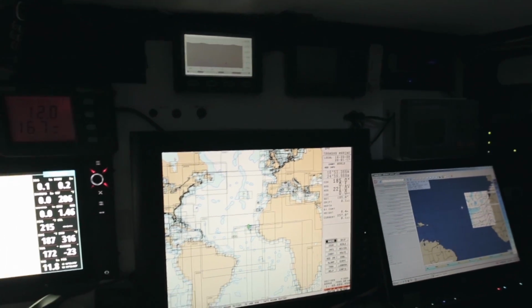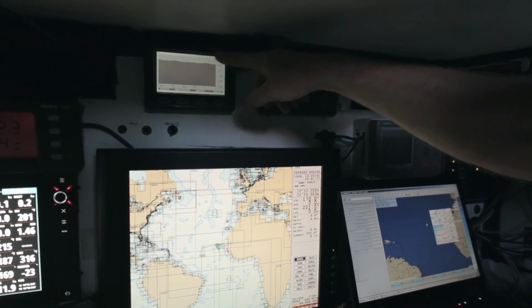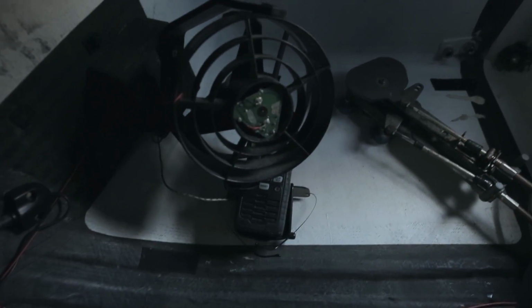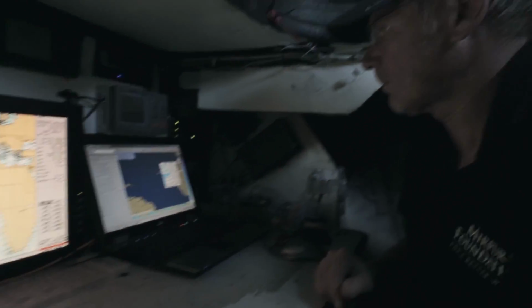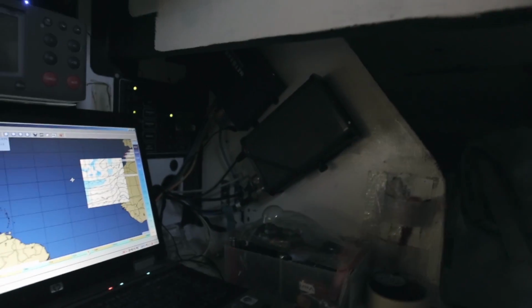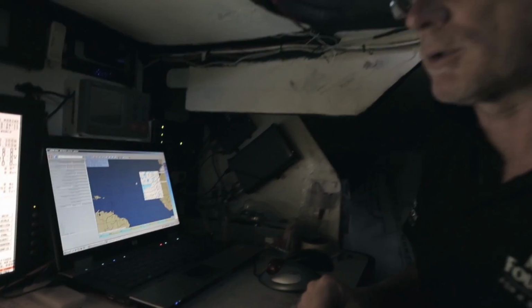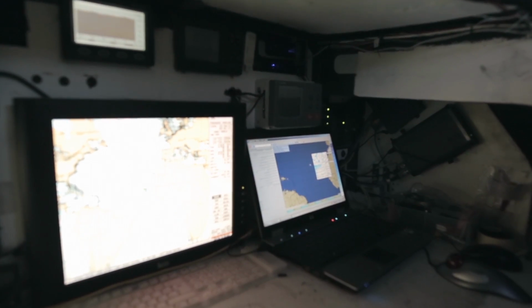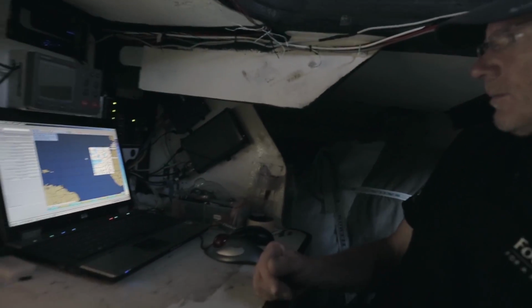Meteorological information, it's a barograph. It's showing a very typical daily curve of slightly up and down. We have a handheld VHF for approaches, talking to the harbors. We have an AIS unit, for showing other boats, sending our information to other boats. It's very comfortable for avoiding collisions, and also as long as we are near coasts, all this information goes into the internet and can be seen via different browsers.